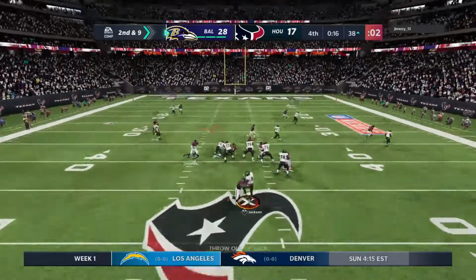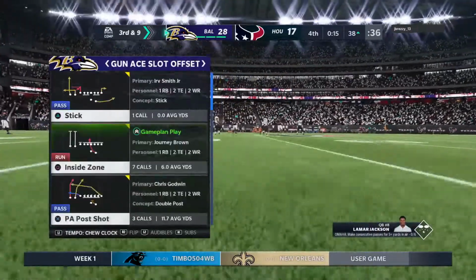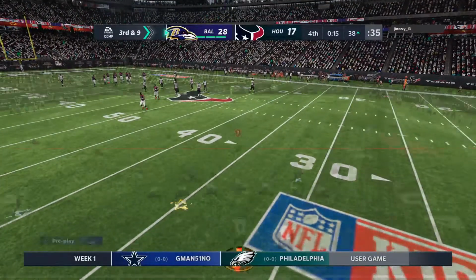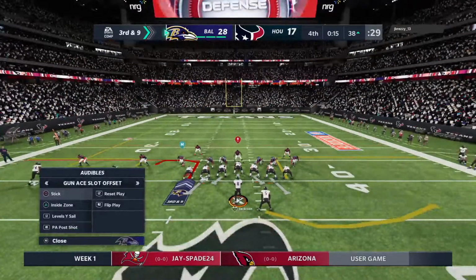On 2nd and 9, Jackson, and that is incomplete. Down to 15 seconds now. Marquise Brown was the intended target, and it's third down. Now play number 8 on this drive, and they need 9 yards to pick up the first on third.